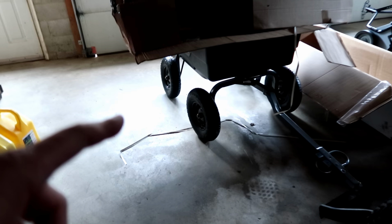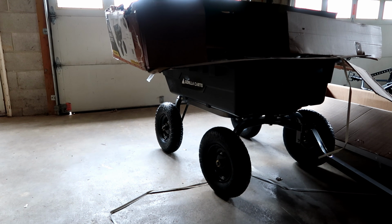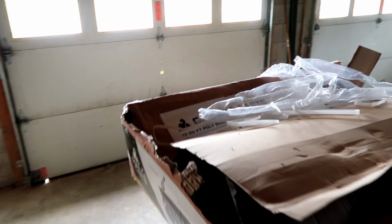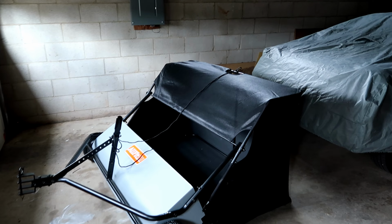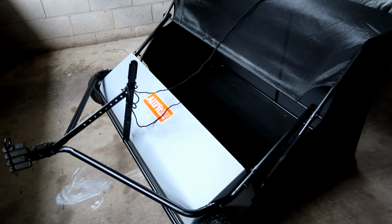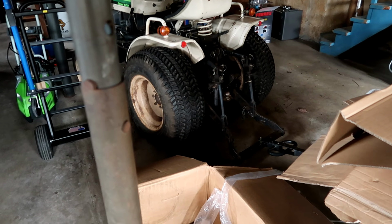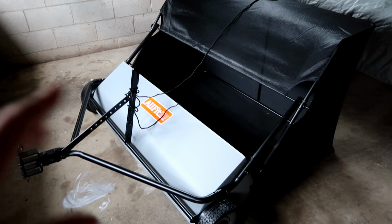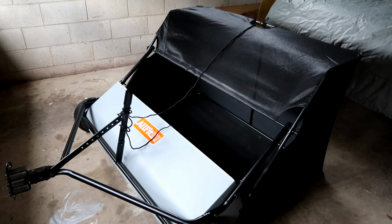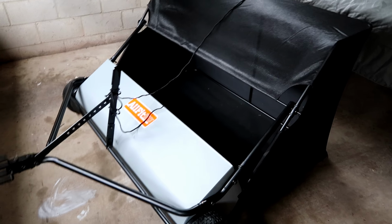Meanwhile, Neil put together the wagon. This is a 1500 pound capacity Gorilla cart. Neil put that together yesterday, and then today John put this sucker together, which is a yard sweeper. Basically, it hooks onto the back of the tractor kind of like the wagon does. You see that right there? It hooks onto the back of the lawn tractor, and it sweeps up everything, twigs, leaves, everything from the yard. So this is what he did this morning.